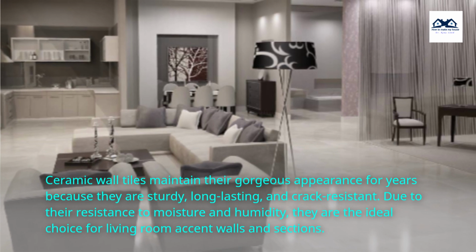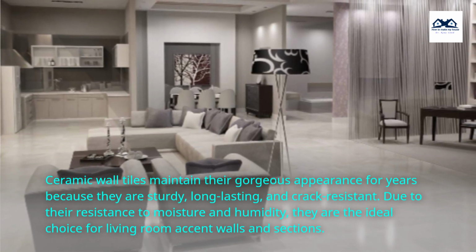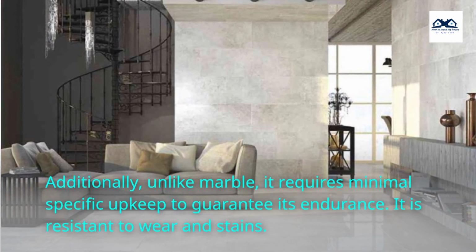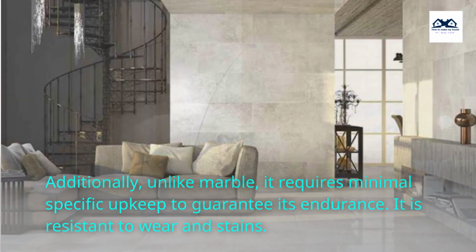Due to their resistance to moisture and humidity, they are the ideal choice for living room accent walls and sections. Additionally, unlike marble, it requires minimal specific upkeep to guarantee its endurance. It is resistant to wear and stains.